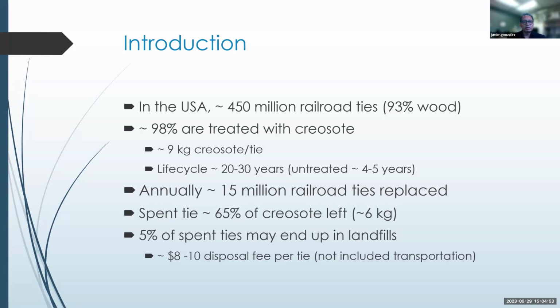However, 5% of these ties may end up in landfills, which is not a good scenario for the industry nor the landfills, because to start with, the railroad industry pays about $8 to $10 of disposal fee per tie, and that was 3 years ago. And that doesn't include transportation. Maybe transportation might be cheaper or kind of free for the railroad. But still, they're spending money on disposing of these ties.